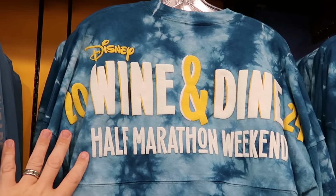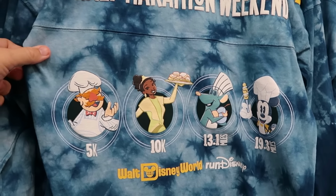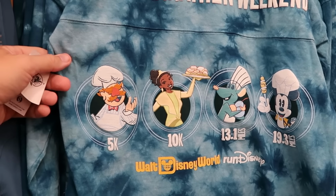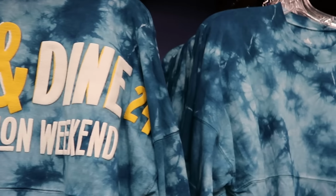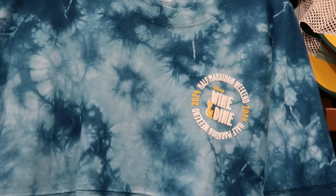Then right next to all of the jackets, they do have the Wine and Dine 2024 Half Marathon Weekend adult size spirit jerseys with that tie-dye design. Has the same character on the bottom section. Starts with 5K and then goes to 19.3 miles with Mickey Mouse. These are $35 a piece. I do want to show you the front side though. It has your Wine and Dine Half Marathon medallion on the front.